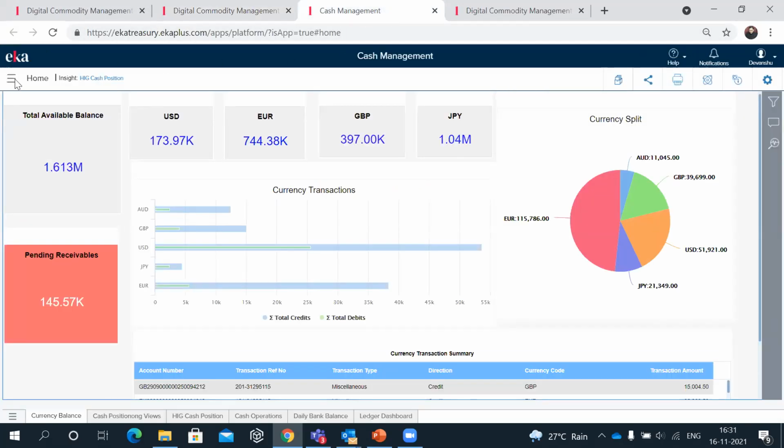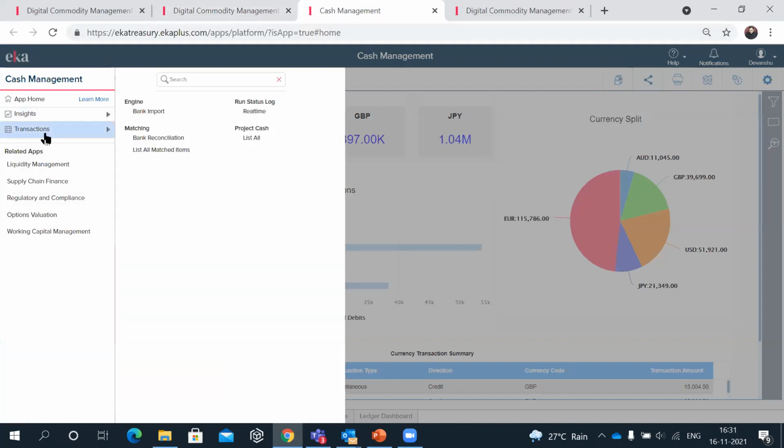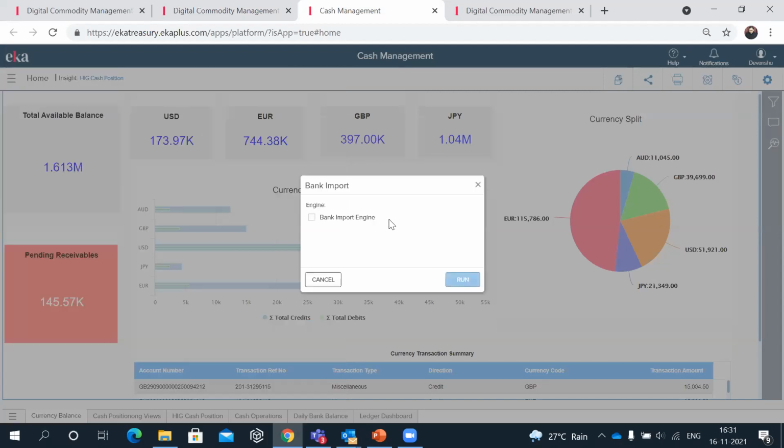Again, this can be done manually or it can be scheduled. For example, if you want, you can import the bank file at any given point of time using the utility which can be run from here.